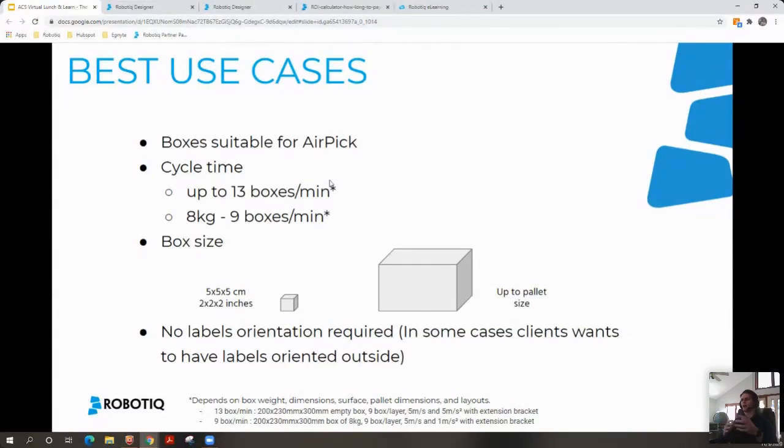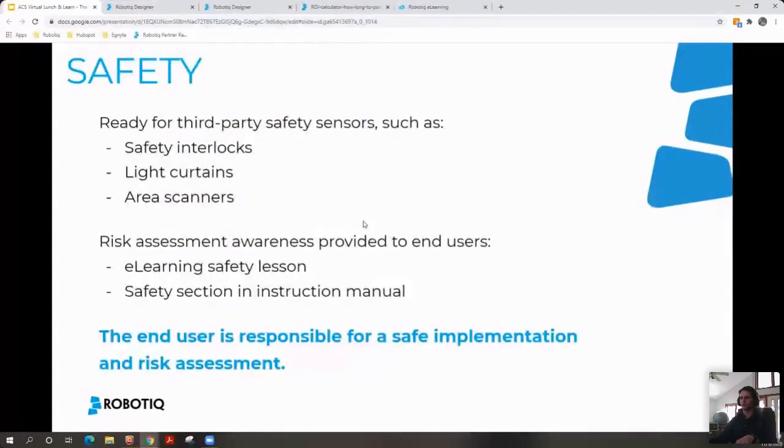The box sizes we can handle are 5x5x5 centimeters or 2 inches cubed, up to a box that is the full pallet size. So in all reality, there's not much limit in terms of which cases you're able to handle. The bigger thing here is to make sure that the payload fits within that 8-kilogram capacity for the robot. That's mainly driven by the fact that we're using a Universal Robots UR10, which has a 10-kilogram payload capacity. At this point in time, I do want to note that we don't have an automated label orientation in the palletizing copilot, but that is a feature that is about to be released. We're planning on releasing it right around when these units start shipping this month. So if you have a palletizing application that does require label orientation, that's something that we are able to handle.